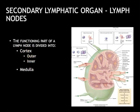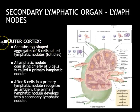In the cortex, there's two other layers to it, but it's not quite so important. I'm not going to ask you to know that quite at that level. But just to be a little bit more specific, the outer cortex has these areas where B cells are going to aggregate. These are called lymphatic nodules or follicles. Those lymphatic nodules that are mostly consisting of B cells are called primary lymphatic nodules. When a B cell recognizes a foreign microbe or an antigen, they will develop into plasma cells, and once they activate, the primary lymphatic nodule now is considered a secondary lymphatic nodule.